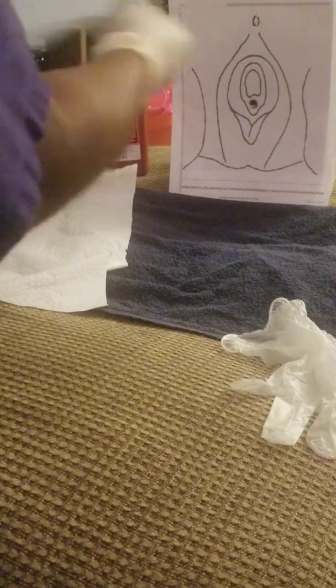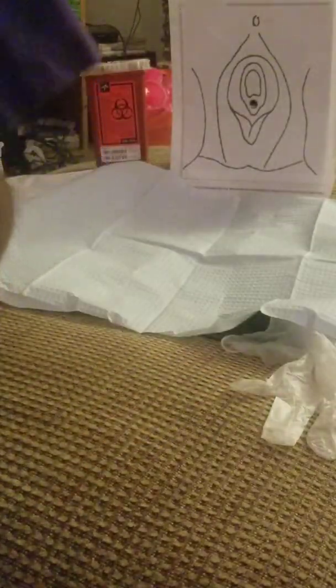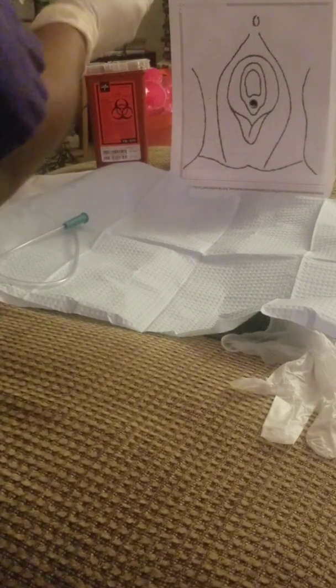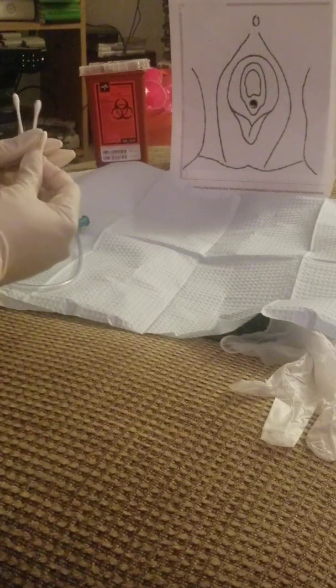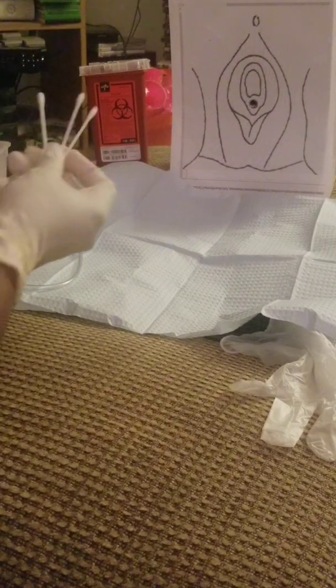Here would be the drape that I would use. This looks like, well, I can tell that it's the drape that would go underneath the patient. So next, we have the lube in here. And all I have is these 3 swabs, but I remember in the directions it said to use 3 cotton swabs. So this is going to be my pretend iodine, betadine.